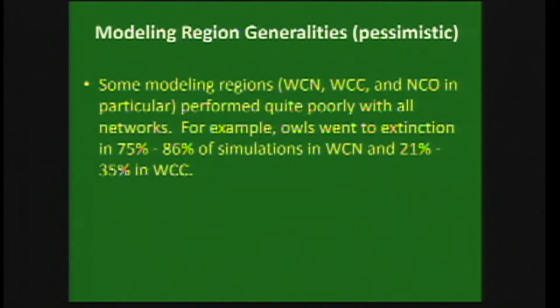So again, some modeling regions performed poorly in all networks. Owls went to extinction in the Western Cascades North over 75% of the time. And that appears to be starting to play out now.